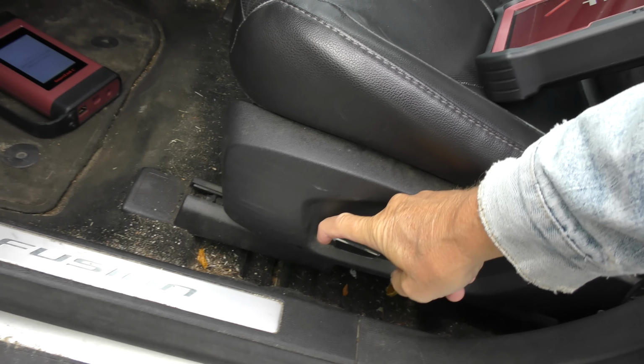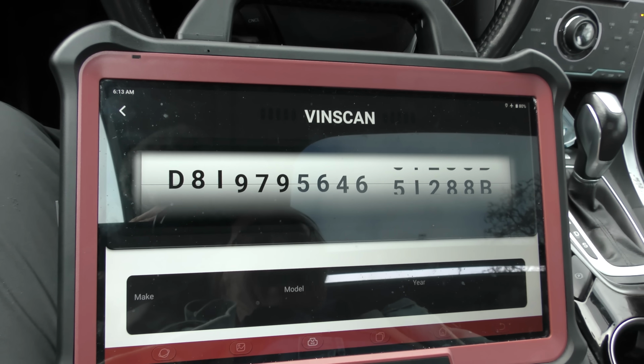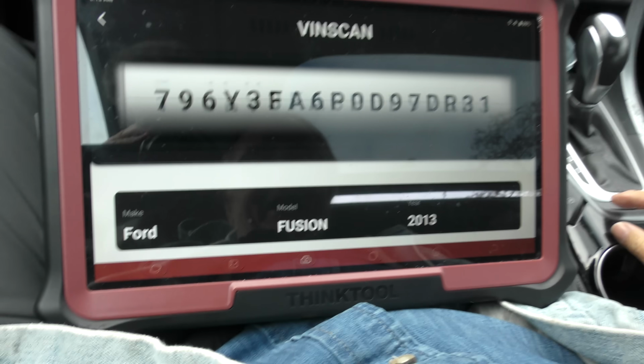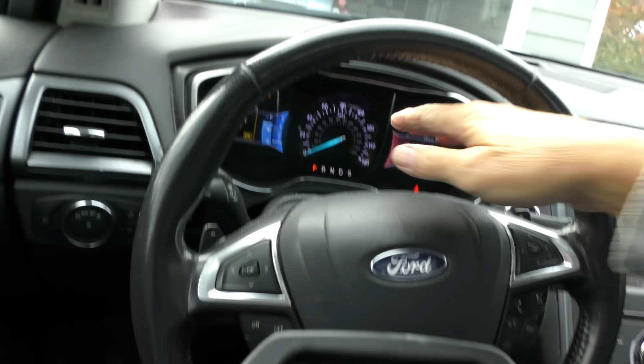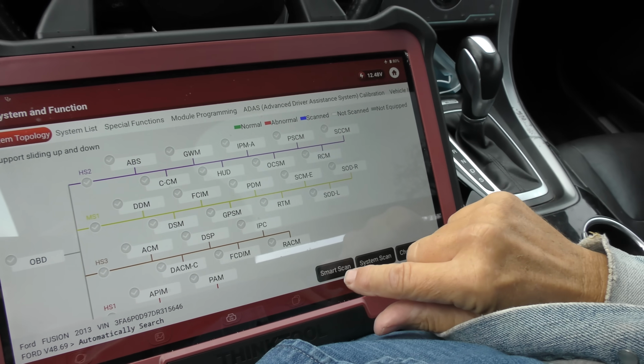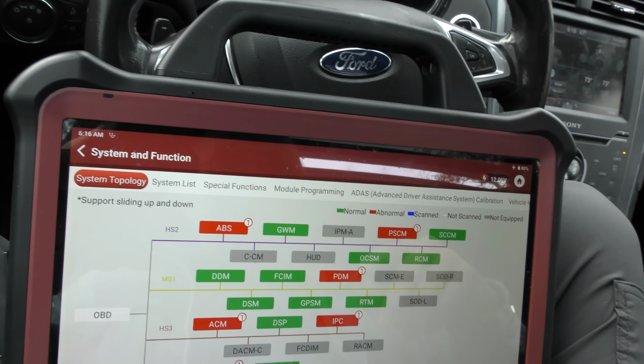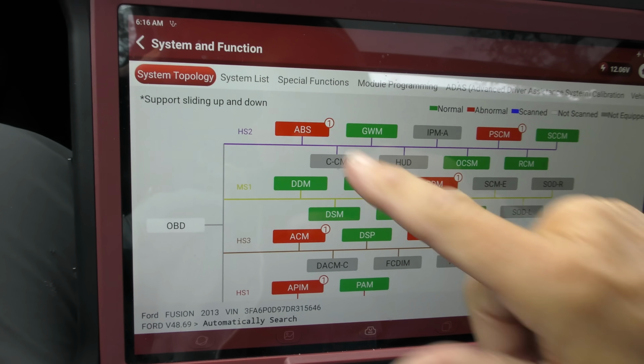So let's plug it in and move the seat back to short. Intelligent diagnosis. It's like I'm gambling at the slot machine, right? Well, I've got the right year Fusion and everything. You turn the key on, and it's going to start checking things. And look at all the things it can check. Here we go, smart scan. Now, it won't pass inspection. Hey, this car's got mileage on it. It's got 200-something thousand miles. Don't care about the ABS.